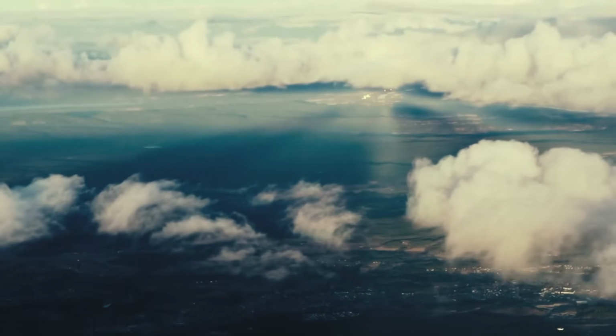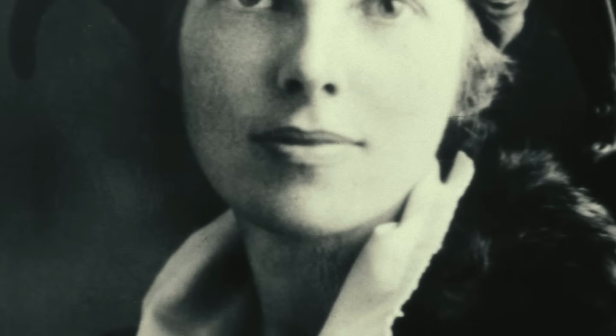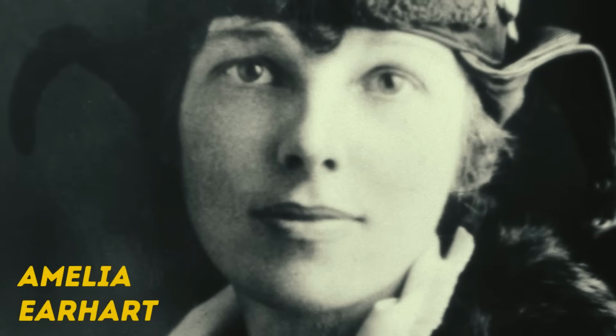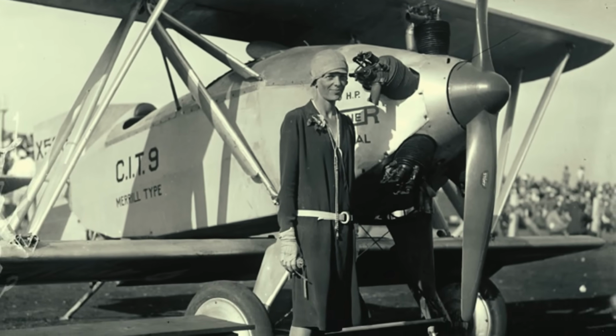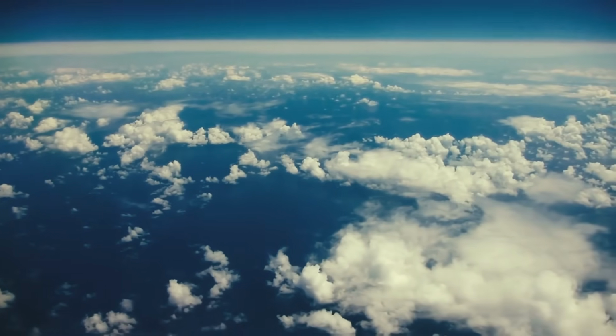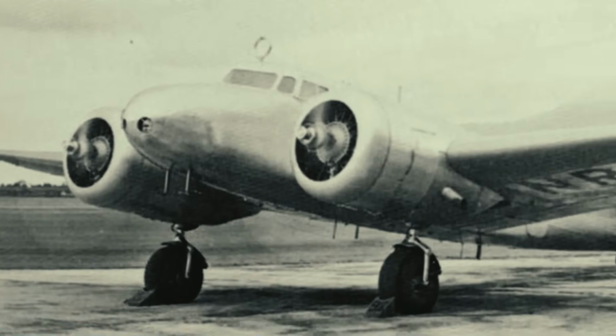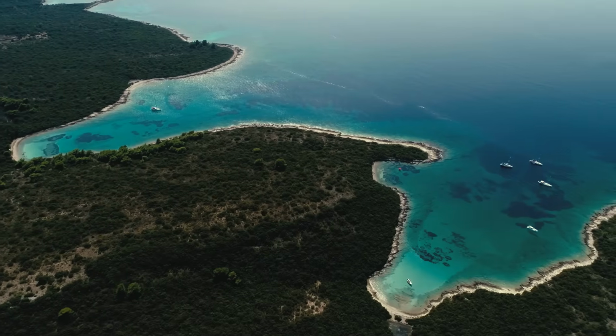In 2019, he took on the challenge of solving another mystery, the disappearance of Amelia Earhart. Earhart had attempted to be the first woman to fly around the world. Unfortunately, she disappeared somewhere over the Pacific Ocean in 1937. She and her plane were never found. Ballard hoped that his luck with the Titanic would help with finding where Earhart had gone down, but his expedition failed to find anything.